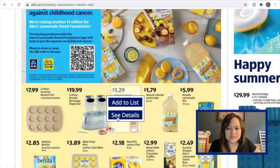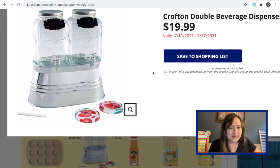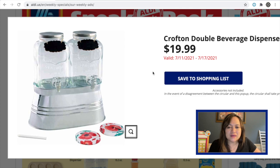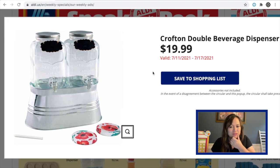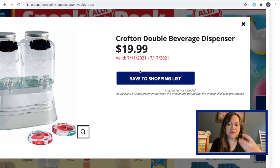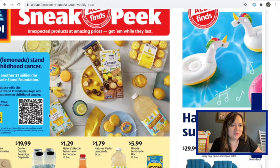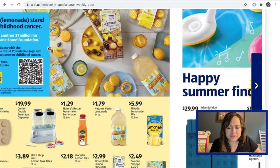$19.99 this Crofton double beverage dispenser. Let's take a look anyway, just to see it a little bit better. I was saying last video that although this might not show more detail, it hopefully will show better resolution, because when you click on the item online, that will give you a much better picture versus looking at the ad, which will be a lower resolution, of course, because they're smaller.